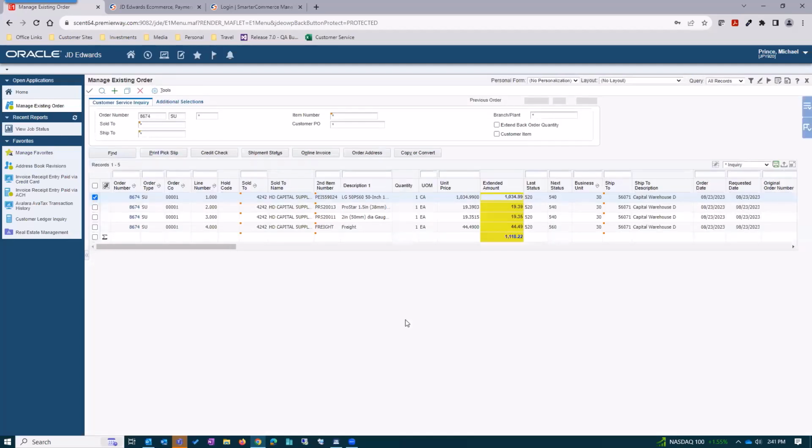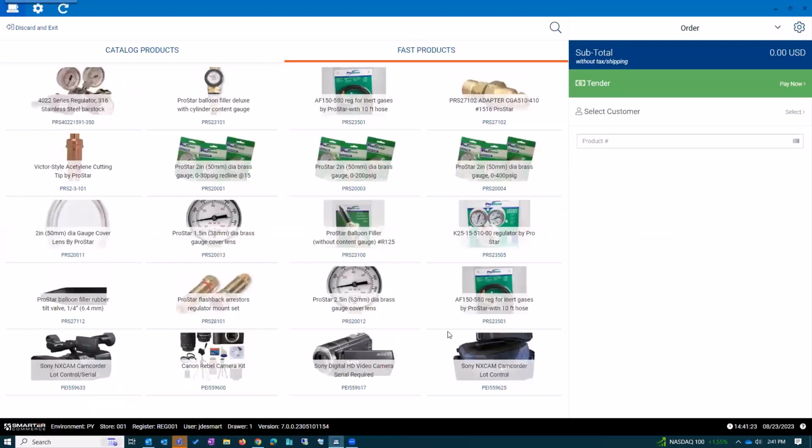So as you can see, very easy to use, real-time integrated with JD Edwards, automatically into Edwards based on the capabilities that you've defined, following all of the business rules that you've defined within your solution. As I mentioned earlier, our solution does more than that. I'm going to highlight some of the other capabilities that we have as part of our solution.